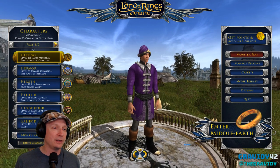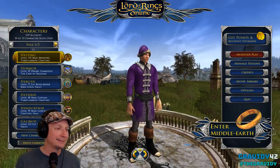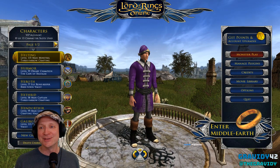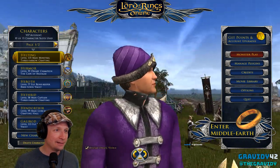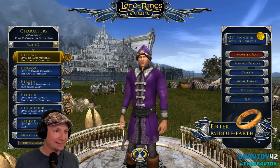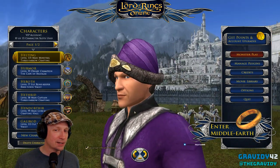I'm sporting the cosmetics from... Oh, I didn't know the screen zoomed. Sorry. That's new. Apparently the scroll wheel will zoom in on their head. Probably a little too close for some of the textures.